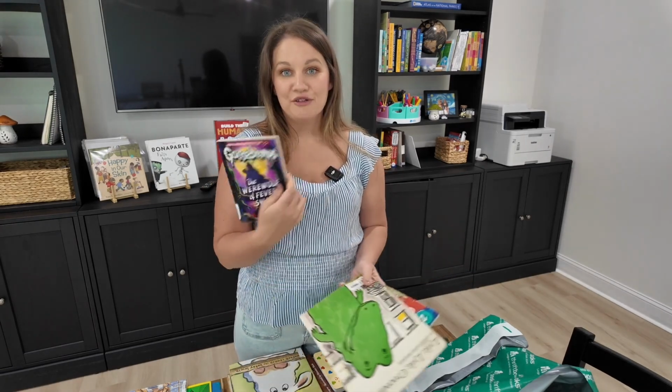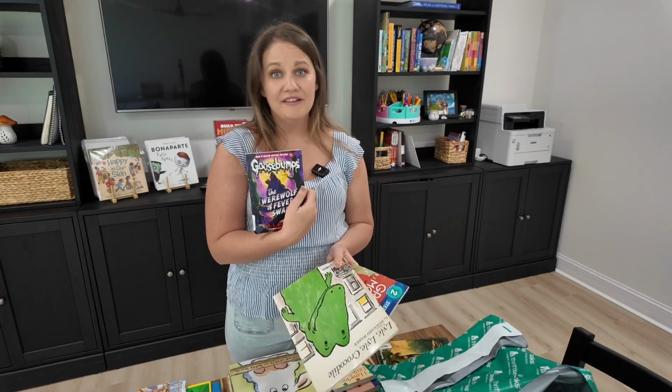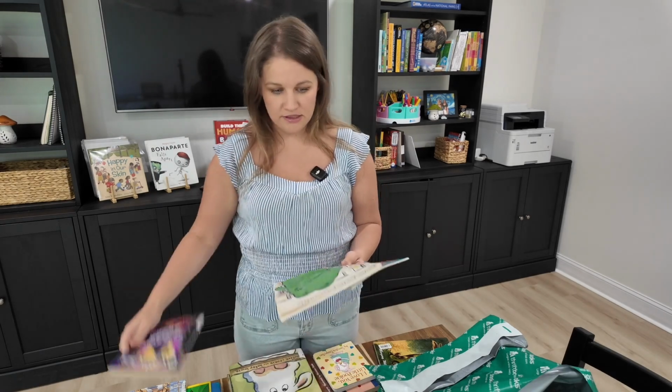And then I did get several Goosebumps. So my daughter's really into, she likes the spooky stuff and everything. I loved these growing up. My husband loved these. So we got several Goosebumps. She's never read one. So I'm excited to do some of these for our read-alouds.